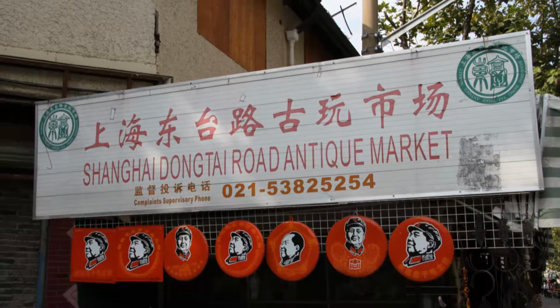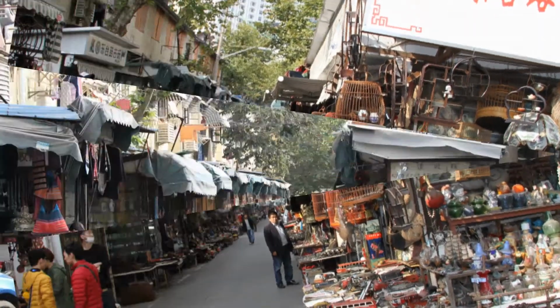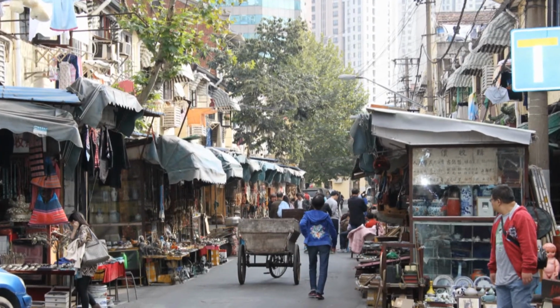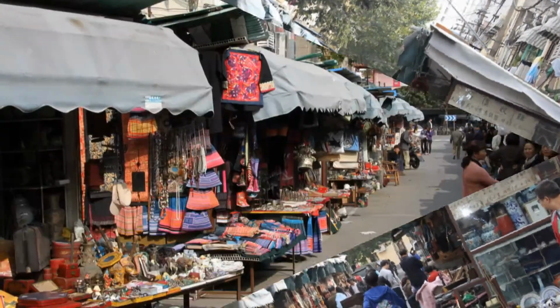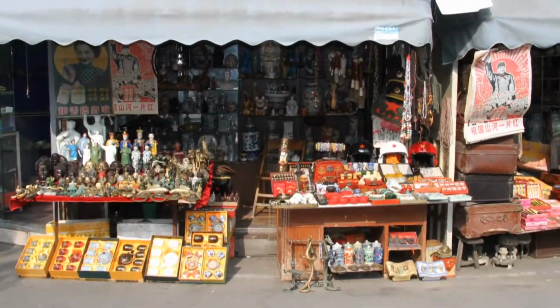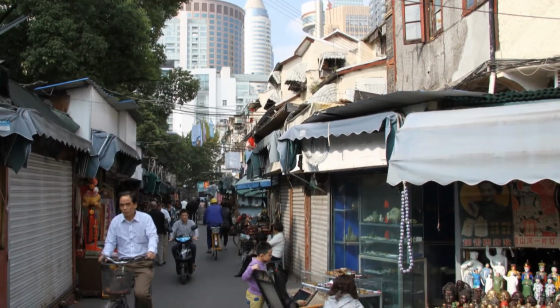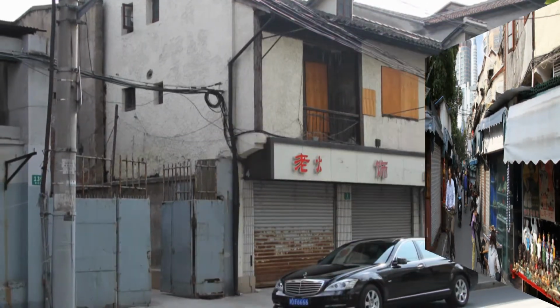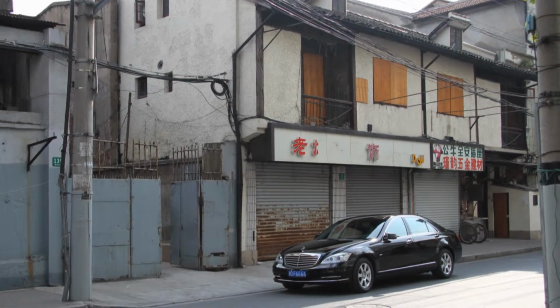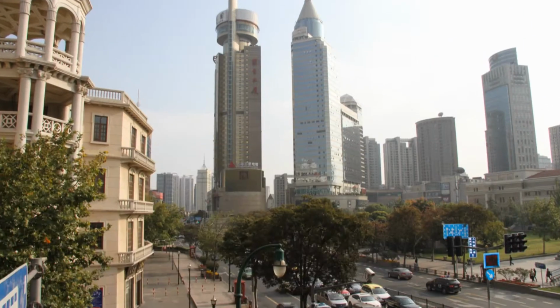This is a very famous antique market. Frankly, most of the antiques look like they may have been made last week. That's a new Mercedes in front of these old buildings. I don't know if he was a slumlord or if he lived there.